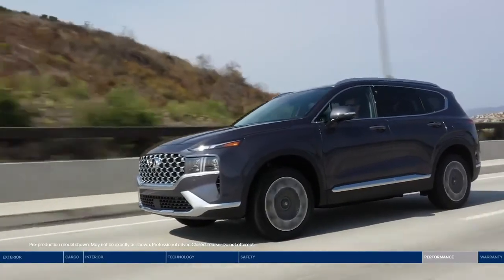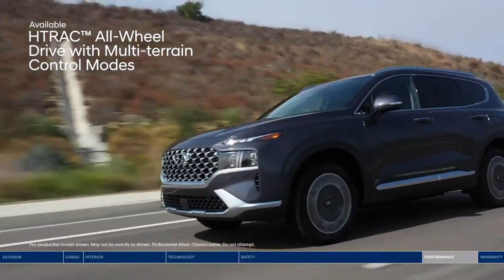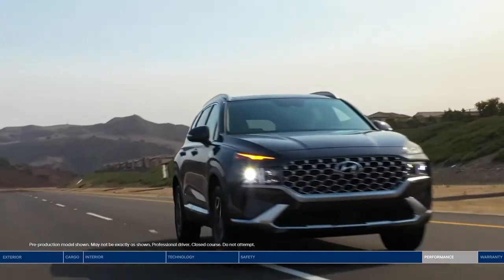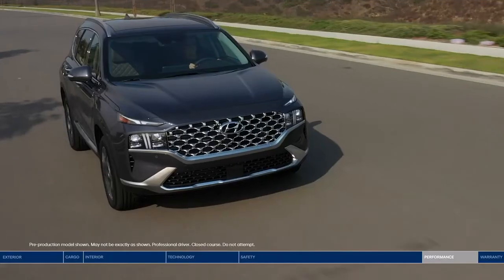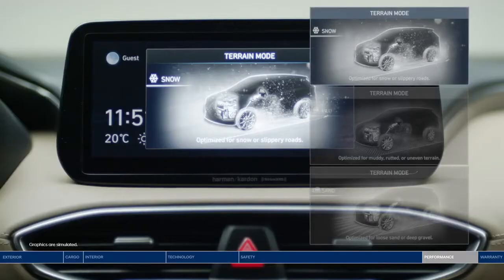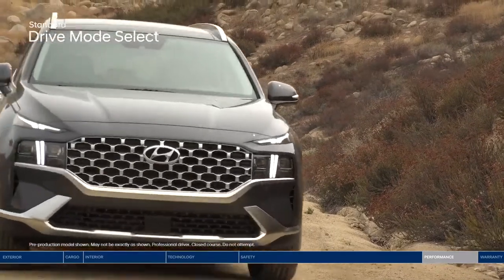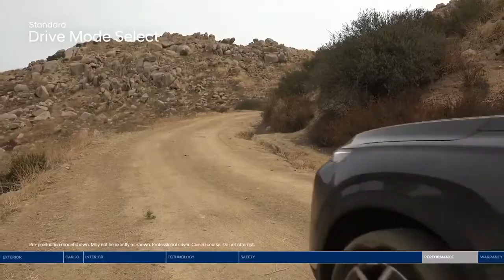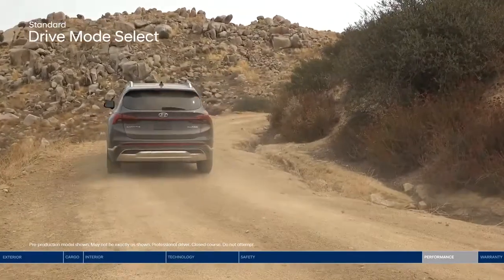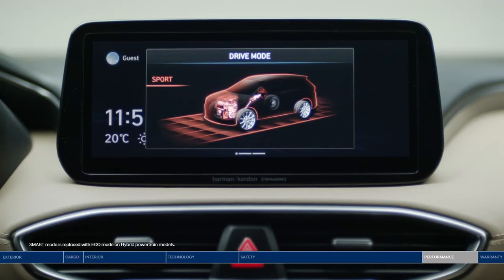Take on the conditions with confidence. Our H-Track all-wheel drive system lets you set the appropriate traction setting that best suits your driving environment. Simply rotate the dial to choose between three dedicated terrain modes: snow, mud, or sand. The Santa Fe also features drive mode select. At the press of a button, find your preferred engine, transmission, and steering control settings. Choose between comfort, sport, smart, or eco, depending on your engine choice.